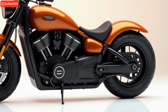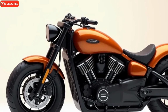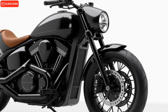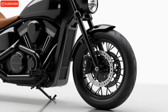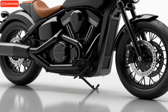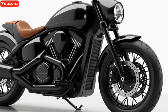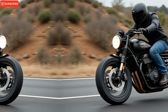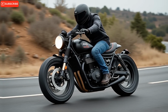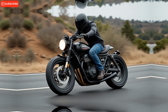Engine and performance. Under the hood, the Jawa 42 Bobber is powered by a 293cc liquid-cooled single-cylinder engine that delivers smooth power for both city commuting and highway cruising. The engine is mated to a 6-speed gearbox, offering an ideal balance of power and fuel efficiency. Expect around 27 horsepower, which provides enough oomph to satisfy both new riders and those looking for a more relaxed riding experience. The bike's performance is complemented by a well-tuned suspension, ensuring a comfortable ride even over rough terrain.